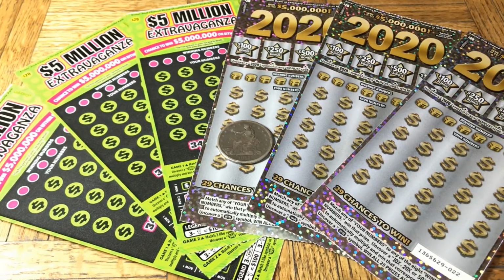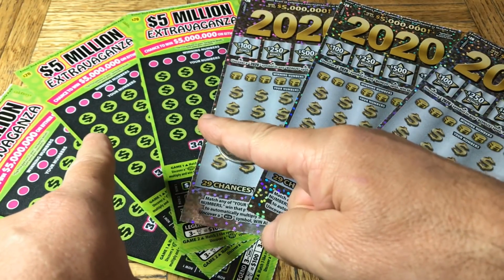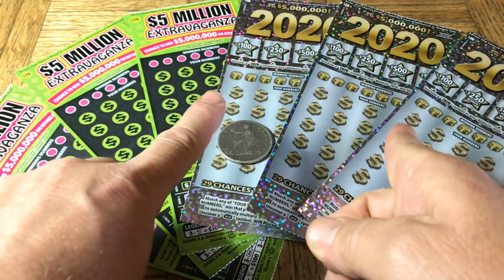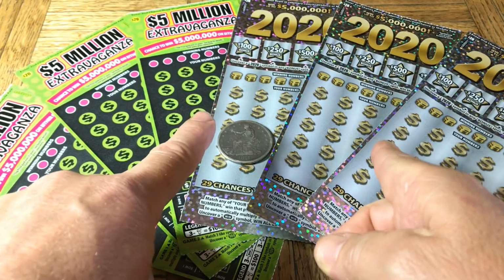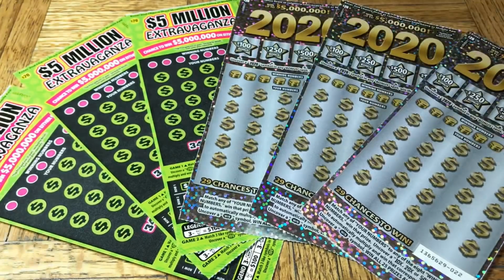Jonius Gato, Lotto Scratching, and we are scratching a $120 batch of California Scratch Tickets. Today we're doing a pair of trios, a two-flavor pack. We're doing three of the $20 $5 million extravaganza, and then over here we got three of the $20 2020. So two flavors of the $20 denominations.